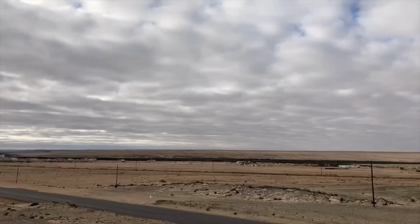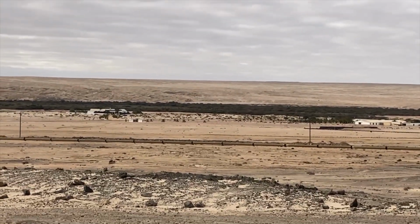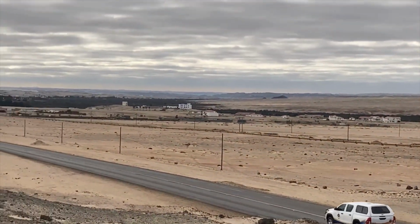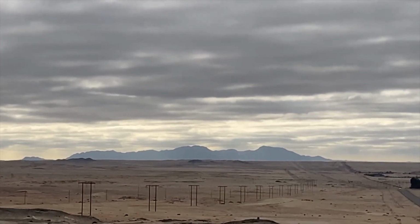You can see the Swakopmund River as well as the Nonidas residential development, and the Swakopmund River plots, they call it, small holdings. And then obviously the Rossing Mountains in the distance. Let me zoom in for you. So you can see the Swakopmund River, the Nonidas residential development, and then the river plots start, and then you can see Rossing Mountains in the distance.